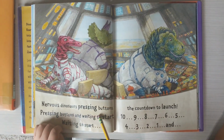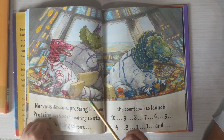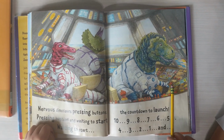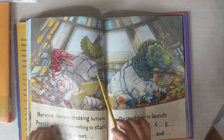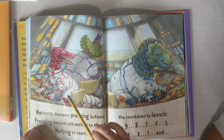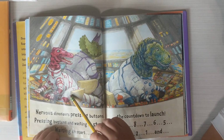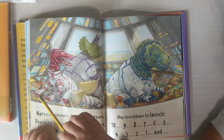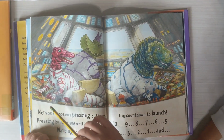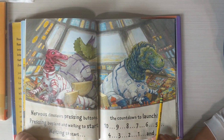Nervous dinosaurs pressing buttons and waiting to start. Oh wow. Look, T-Rex is pressing this button. Triceratops is typing something, and this looks like Velociraptor. Velociraptor is tapping this, is also typing. But T-Rex doesn't seem to know what he's doing.